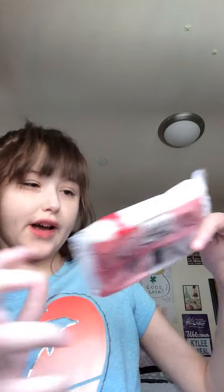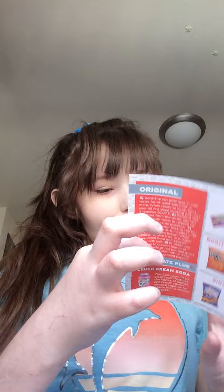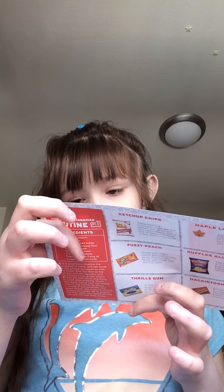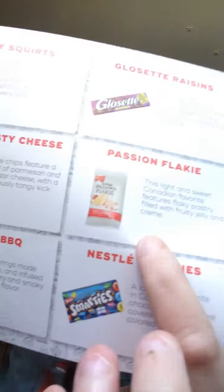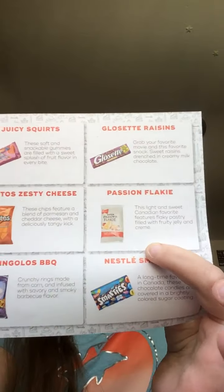Hey guys, this is called Pastry Flakes. Apple raspberry. Oh my gosh, this looks amazing. This looks so good. Let me read the little booklet of what it says. It says these light and sweet Canadian favorite features flaky pastry filled with fruity jelly and cream. Yum.